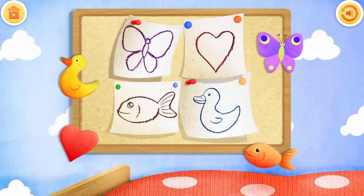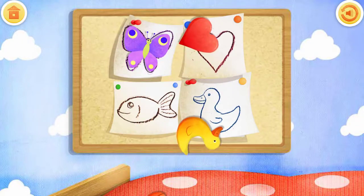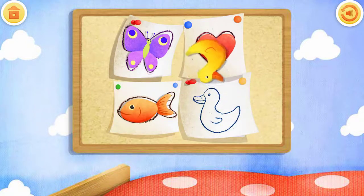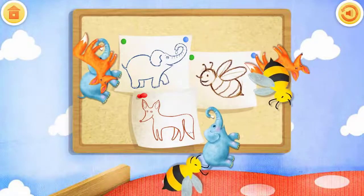Catch the flying shapes and match them with their drawings. Butterfly. Heart. Fish. Duck. Catch the flying shapes and match them with their drawings.